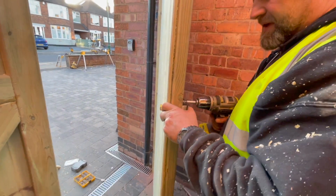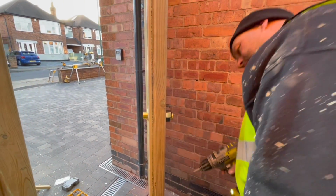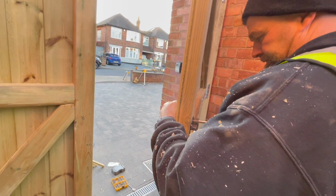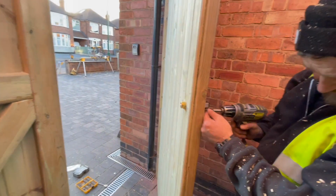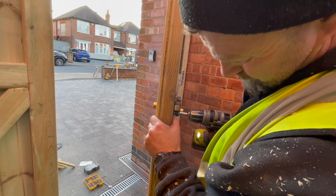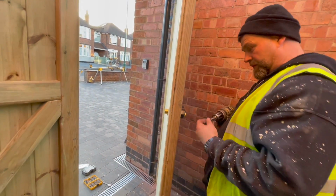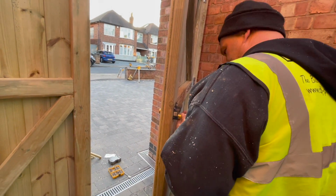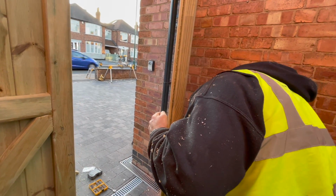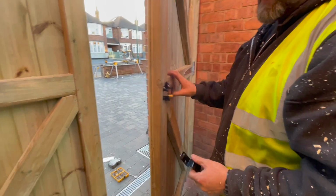Using a PZ3 bit, put them screws in. Always check to make sure it's nice and level. You want the screws to grip. Imagine using a screwdriver. That's it, grip. You don't want to be running the screws around because all they'll do, they'll pull out and be no good. That's nice and tight.